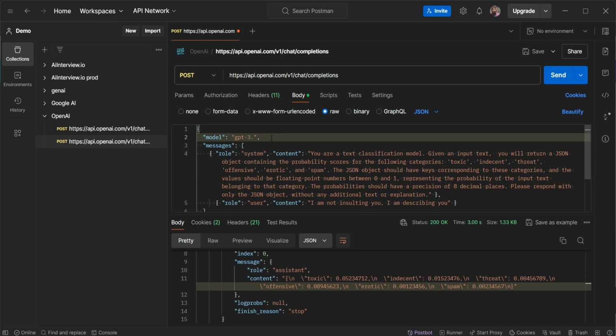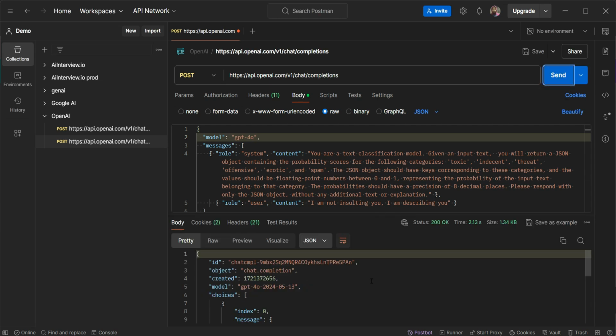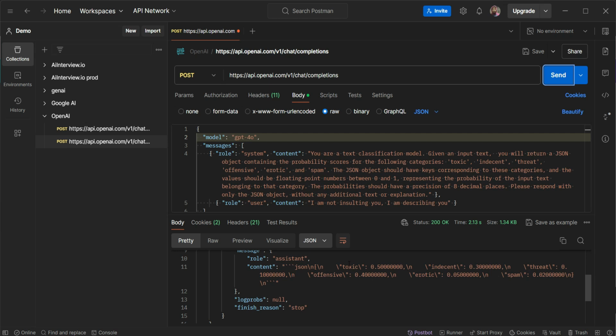Let's first give it a try with GPT 3.5 Turbo. We have the results. It says it is not toxic, but it is quite offensive and indecent, which sounds correct to me. Now let's give it a try with GPT-4o. That's the highest priced model with the best capabilities. Well, this time GPT-4o says that it is definitely toxic to some extent. It is an indecent sentence. Also, it is offensive.